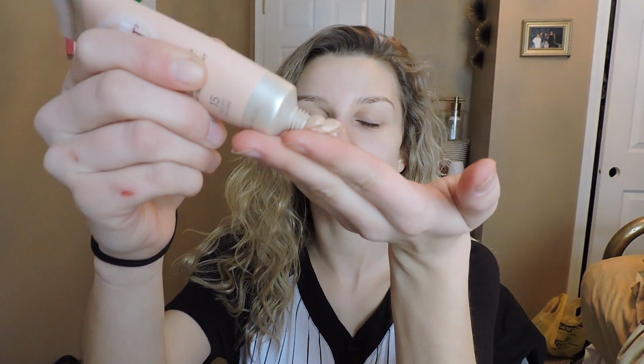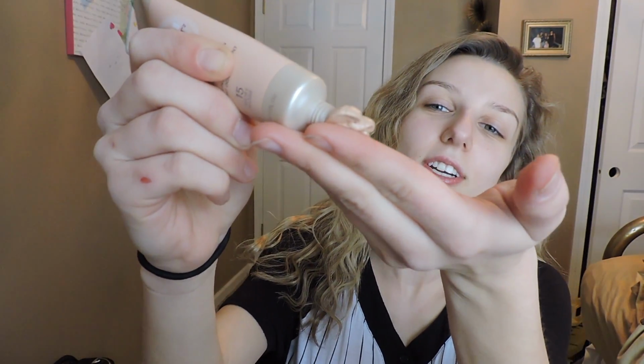Okay, so this is like such a weird texture. It's so moussey. Oh my gosh, the texture is literally like mousse. It's so soft. I'm actually really excited to blend this into my skin. Okay, so I guess I'm going to try applying this with a damp sponge starting off. It's so weird trying new foundations, and I'm actually really liking this.